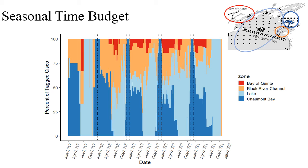We can also look at this data in a different way, looking at seasonal time budgets. This figure shows daily zone assignments. On the x-axis, you have the date. On the y-axis, it's the percent of tagged Cisco. Each one of these lines is a single day within that time period, and it assigns a zone to each of our Cisco, and then looks at the percentage of each zone out of the full sample size.